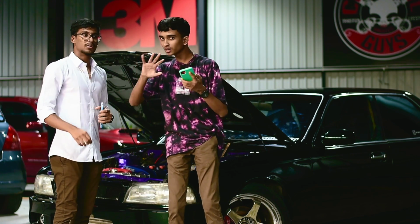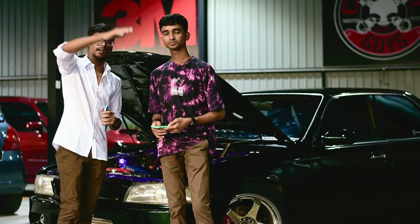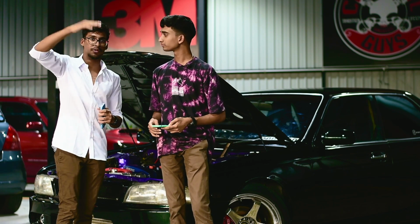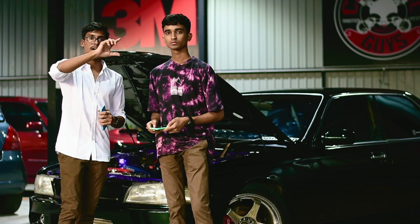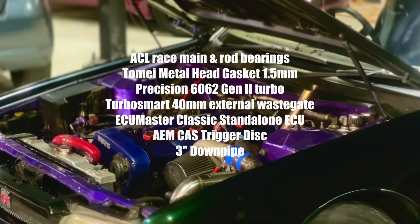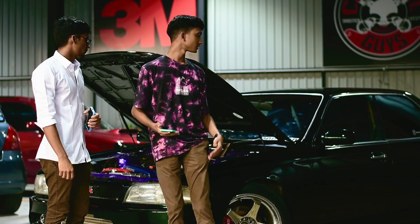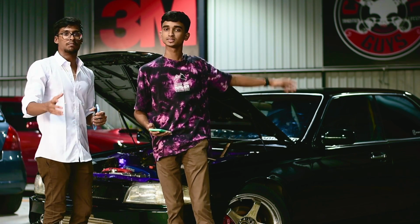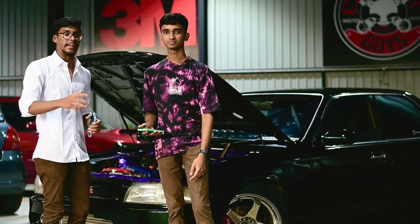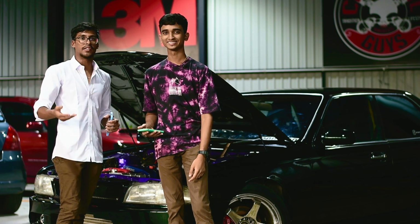We will mention it on the screen right now, so you can pause the video and take a look at all the additional stuff he has put onto the engine. Now, with that being said, let's dive into all the other mods this car has: the suspension, the rear, and everything. There's a lot more to this car than just the engine. It has taken a lot of hard work, time, blood, sweat, and tears to get the car to where it is today, and the car is reliable.